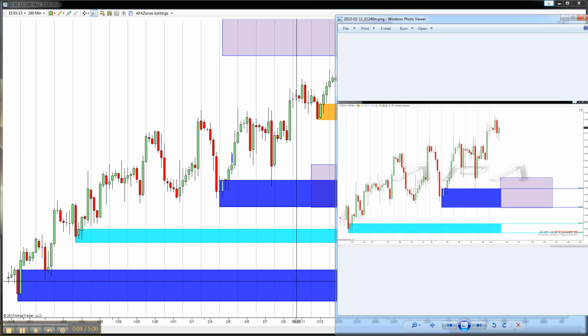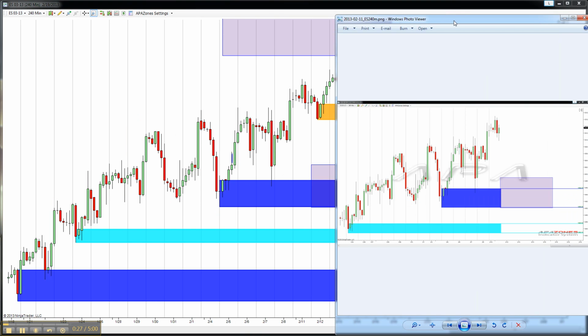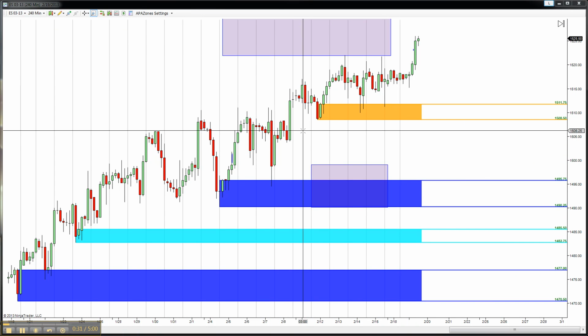As you can see, we are on the ES 240 minute time frame. This is what it looked like coming into last week's Monday. We're at 1495 down to 1490. And we knew that there was a big weekly zone just above us at 1522. So let's see what has happened.